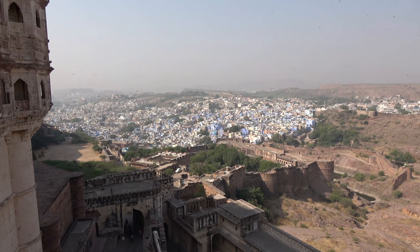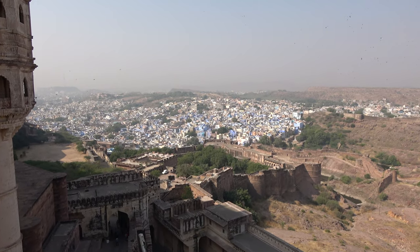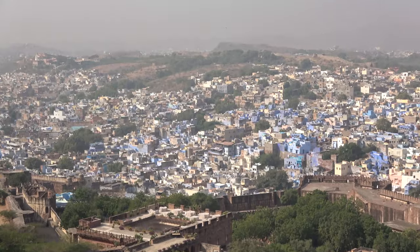Here's a great view of Jodhpur, the blue city. Now we see some blue, definitely. We're still at the fort.